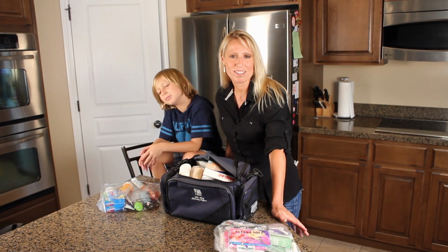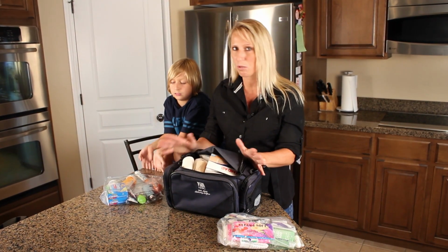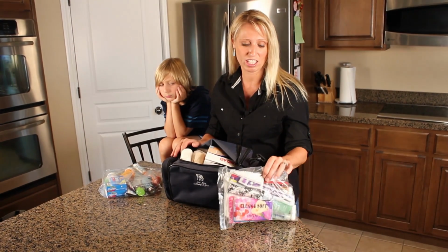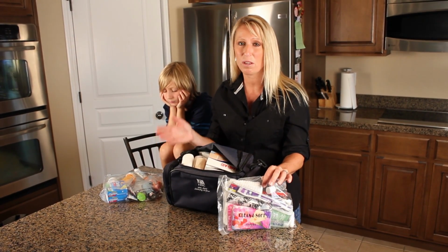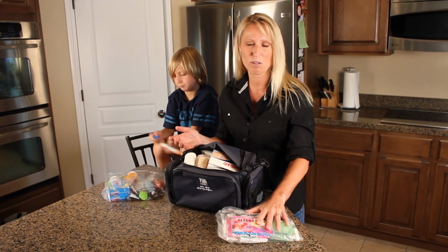As part of your emergency supplies, it's important to have a first aid kit so that you can treat any minor cuts, wounds, scrapes, whatever you need. It's also important to have a hygiene kit that has just your basics: soap and sanitizer, toothpaste, just the things that you need to keep you and your family clean.